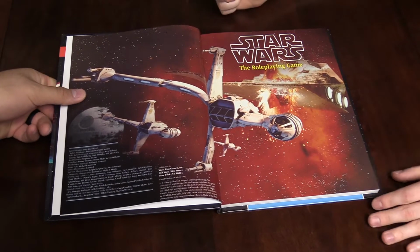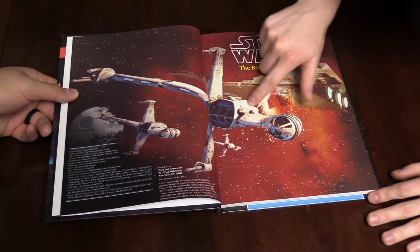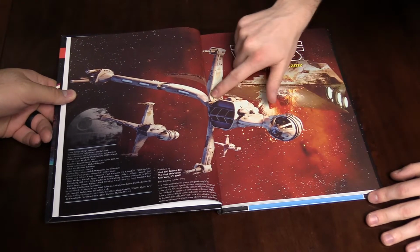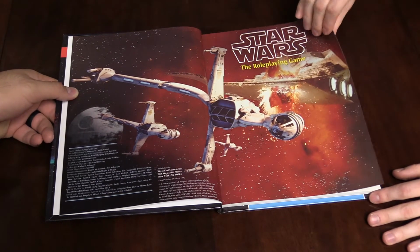And then what's interesting too is this is not artwork, at least I can tell. It's like a picture of a model. Can you tell that? I know what you mean. This is a picture of a model, and it's a picture with some graphics. It's cool. It's different stuff.